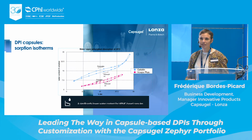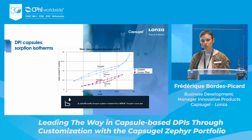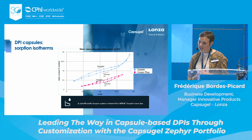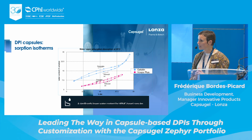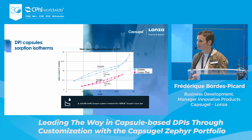When it comes to DPI capsules, our approach is to offer a portfolio of capsules to choose from, depending on the device that has been selected, depending on the type of formulation that you intend to encapsulate. And here you have a first choice being the polymer, whether you want to go for a gelatin or an HPMC-based capsule. And I guess what can help you to drive this decision is the water content.